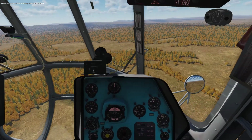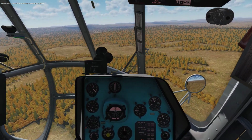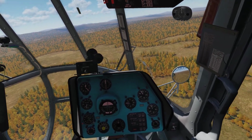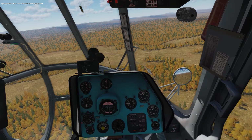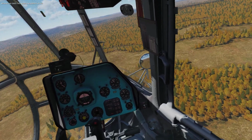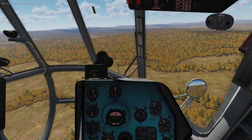I suppose even in real life, just being a ferry pilot working for oil rigs and stuff like that, all you're going to be doing is just flying backwards and forwards every day. Guess it's not always full of glamour.